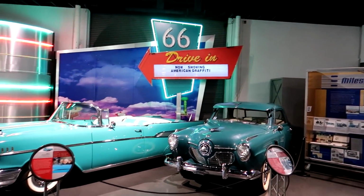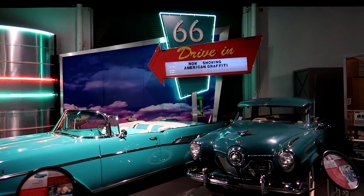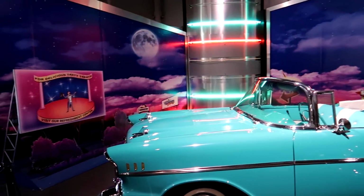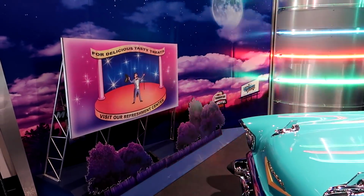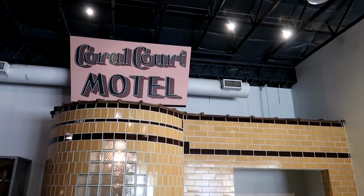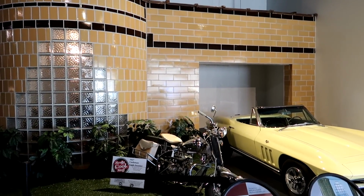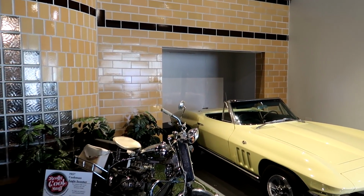Little drive-in area here. See the classic cars here on Route 66. They're watching American Graffiti at the drive-in. See the drive-in screen over here. This here is a recreation of the Coral Court Motel. This is a Route 66 motel that was torn down in 1995. You can see a lot of the old motels that have an actual garage connected to the room.